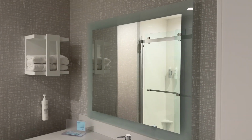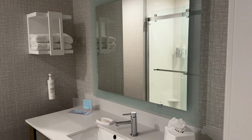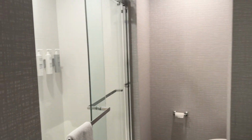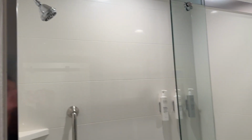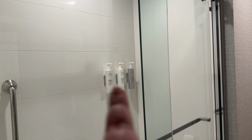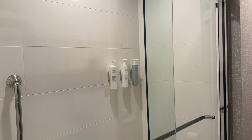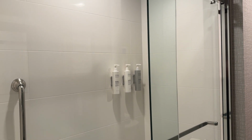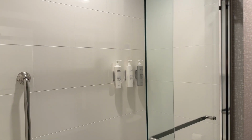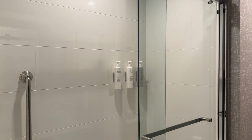And here's the bathroom. It's really nice. It's a single sink, and then there's just a shower. And they have those full-sized bottle amenities, so you don't have to have the tiny plastic waste. It's really nice. It feels like a very new hotel.